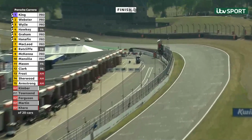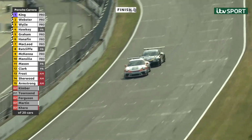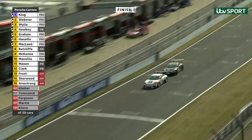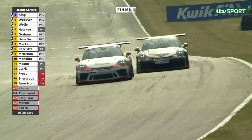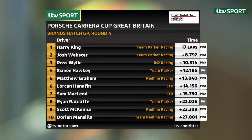4th to win Pro-Am. Esme Hawkey ahead of Matty Graham, who we saw off the road. Lorcan Hannafin 6th, who was off the road. Sam McLeod is 7th, and 8th is just Ryan Ratcliffe ahead of Scott McKenna, with after his spin Dorian Mansilla set to take 10th place. Harry King wins round 4 of Carrera Cup GB. Josh Webster 2nd, Ross Wiley 3rd, Esme Hawkey 4th from Matty Graham and Lorcan Hannafin. Sam McLeod 7th ahead of Ryan Ratcliffe and Scott McKenna, with Dorian Mansilla in 10th place.